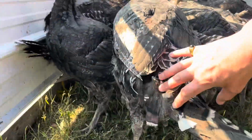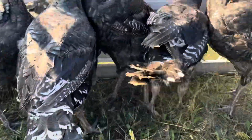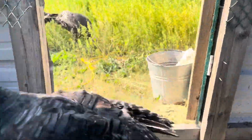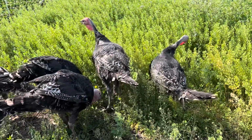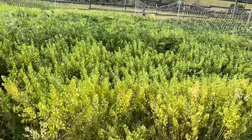Come on, turkeys. Boy, I sure hope it isn't like this at night when I go to put them in. Well, the rest of you are just gonna have to figure it out. These ones can come and eat all them weeds, as much as you want. Look at that. It's like a blanket.